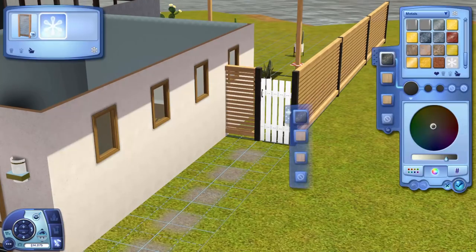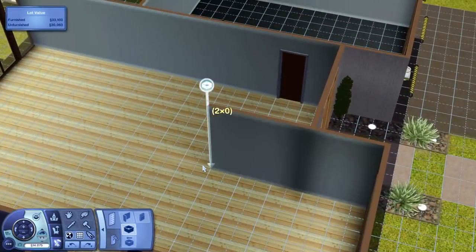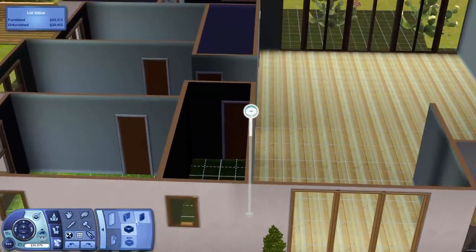But yeah, so as you can see, we're still on the outside. We haven't even made our way in. Oh, and here we go. Look at that. We're making our way on inside.